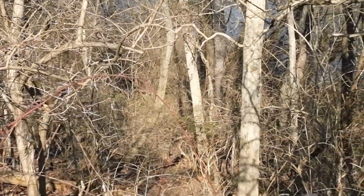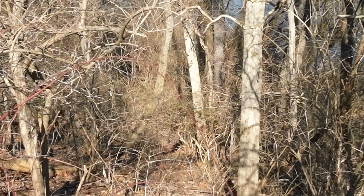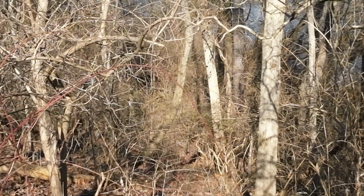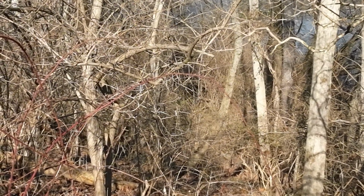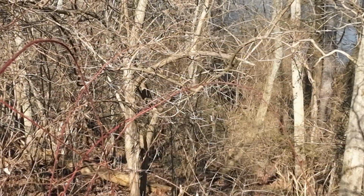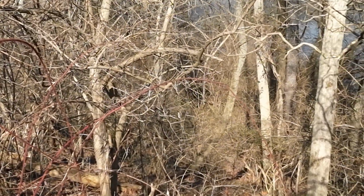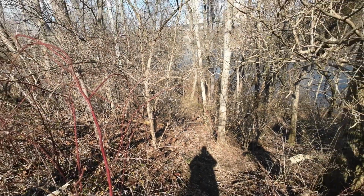So there is a trail down here. I'll venture down there and see where that goes along the river, and see if maybe it'll lead me to where the Weir would empty out into the river. So we'll venture down there and find out.